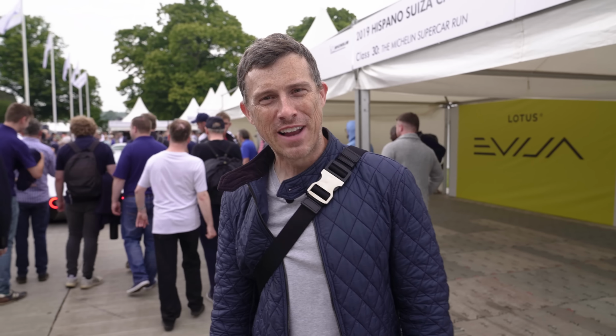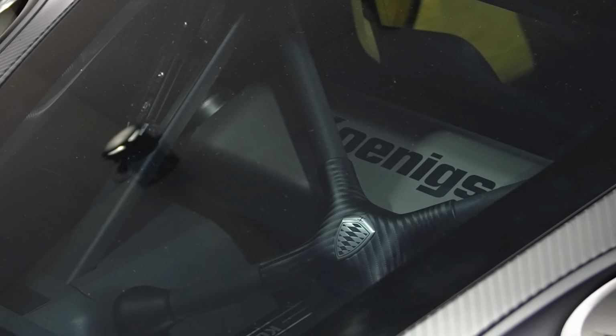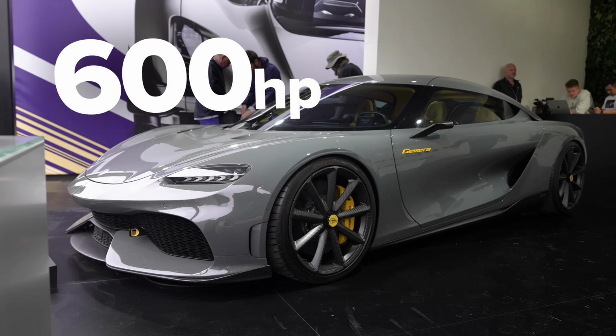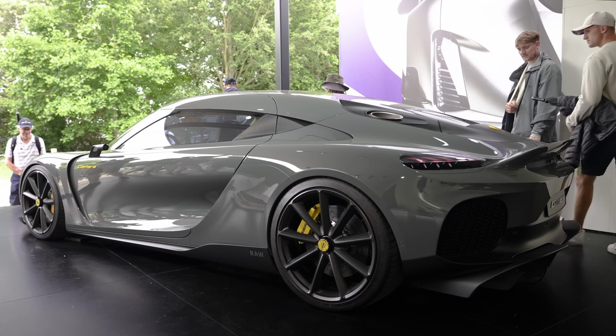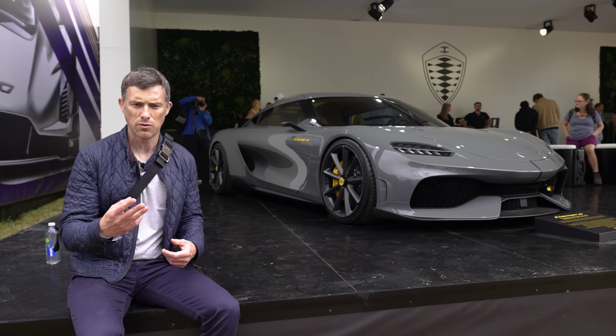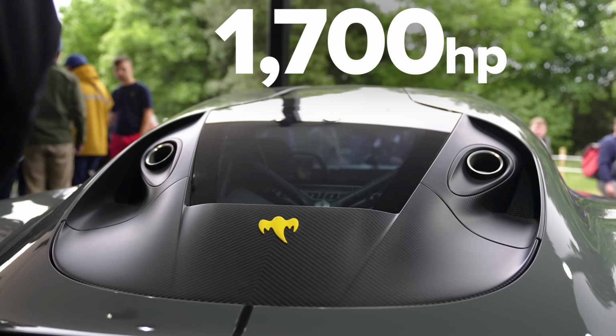This is all getting a bit random now, isn't it? Look, it's the Koenigsegg Gemera. 4-seater hypercar. It's very strange how it's powered actually. It's got a 2-litre 3-cylinder engine which puts out 600 horsepower. Then you've got 2 electric motors on the back wheels plus 1 in the crankshaft, so that's 3 electric motors in total, which put out 1,100 horsepower in total. So combined you've got 1,700 horsepower. It's nuts. Never actually driven a Koenigsegg. I think I'll need to address that pretty soon.